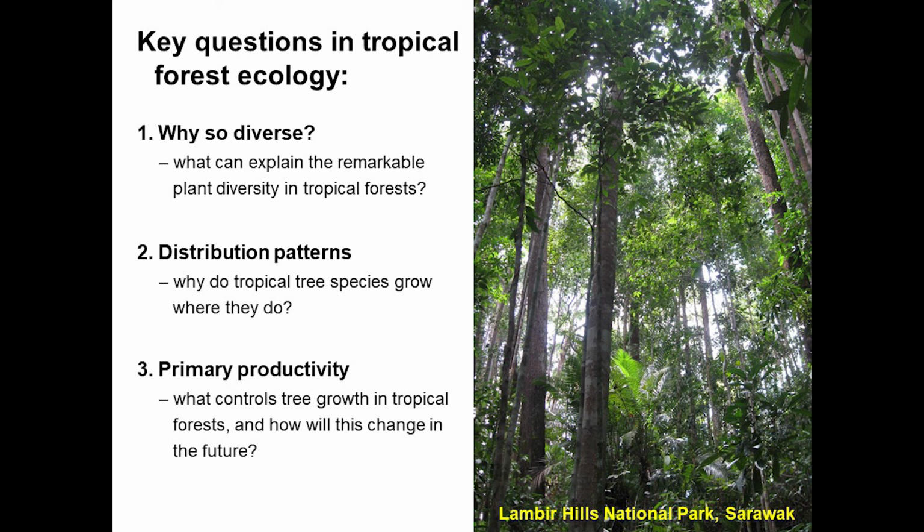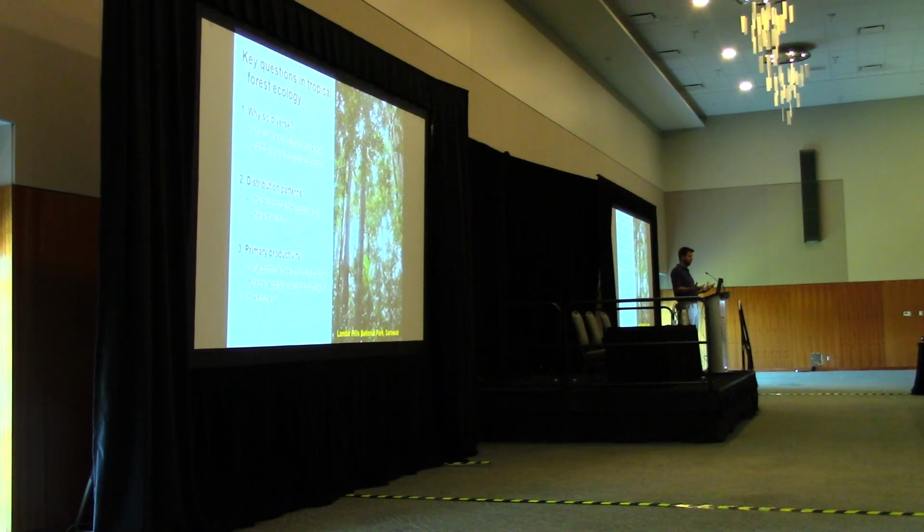And finally, something that's becoming more and more emphasised as modelers try to incorporate tropical forests into these big Earth system models to predict the future climate, is what controls growth in tropical forests. We know that carbon dioxide concentrations are increasing in the atmosphere, and this perhaps could fertilise tropical forests, causing them to grow faster and therefore sequester some of this excess carbon. But perhaps these forests are limited by nutrients, and this predicted sink doesn't exist. So we're very interested in trying to understand what controls growth of tropical trees.